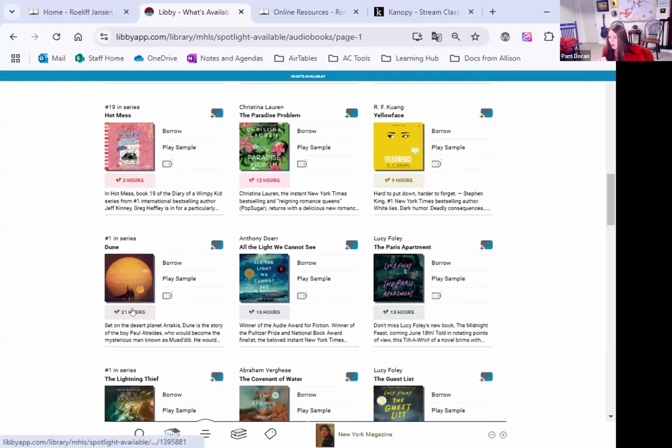All right. With audiobooks, you can see there's tiny little earpods, and it tells you how long it takes to listen to the book in its entirety, which is very helpful. They also have the play the sample feature, so you can make sure that you like the narrator, because sometimes the narrator can make or break a book.